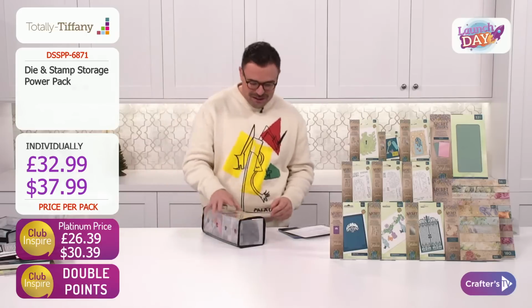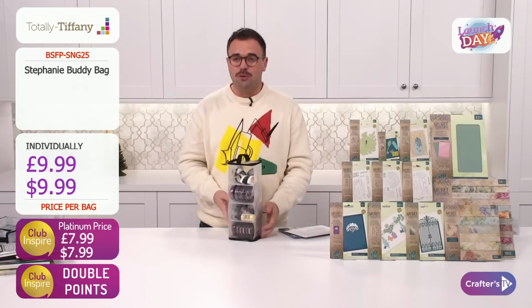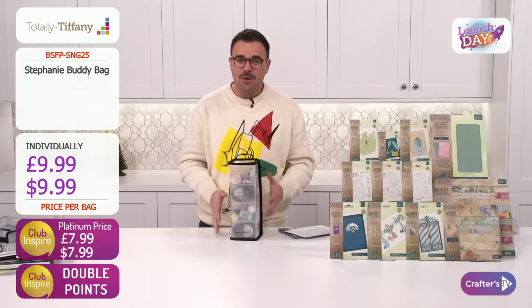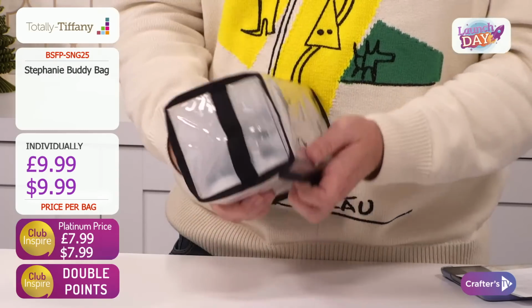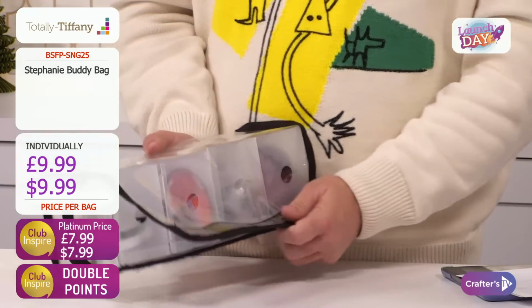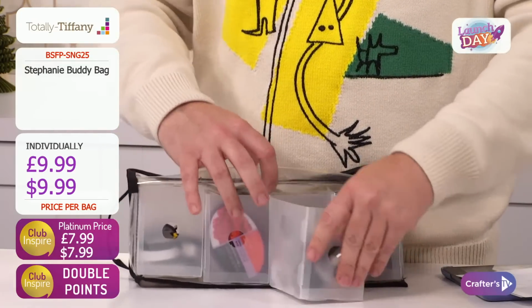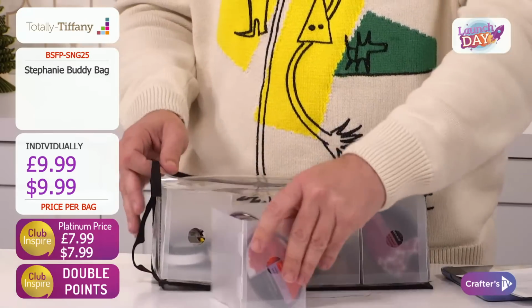Right, Stephanie buddy bag. The buddy bags are absolutely legendary. These all store beautifully into your lowest tote. If you don't have a lowest tote, you can absolutely still utilize these. The great thing about the Stephanie buddy bag, which I love, all of them have got, of course, that hook and loop technology, but it means that with this one you can actually slide the containers out because of the way they go into here.